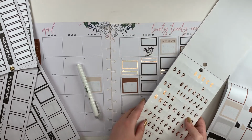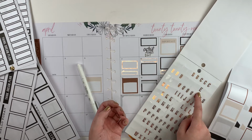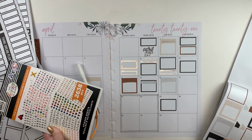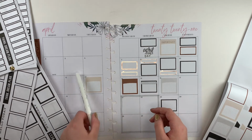F's. So, worst case scenario, I cut an E, but I need an E for other words. So I don't think that's going to work for me. I could just use my Cricut and cut out some letters. I'm going to think on that, and then I'll be back to that at some point.